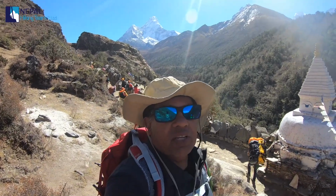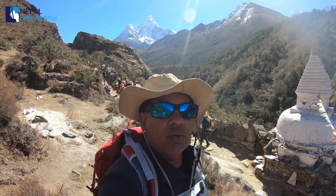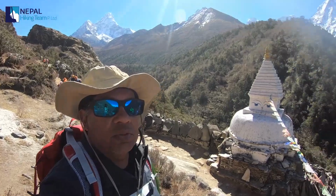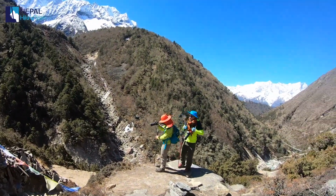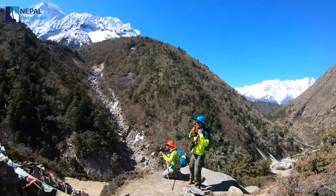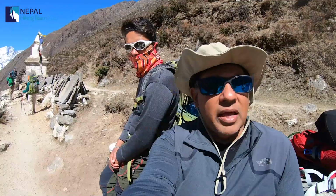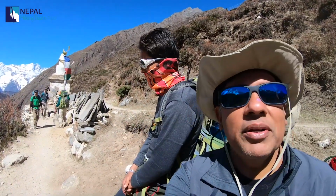Not even halfway up. We're a quarter way up. Still got a ways to go, but breathing is a little better today, and can't beat the views. Stop for a snack break. Need my guide. This is a great place for a snack break. So check out the view.